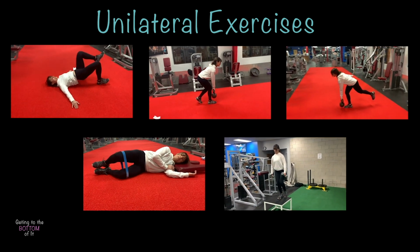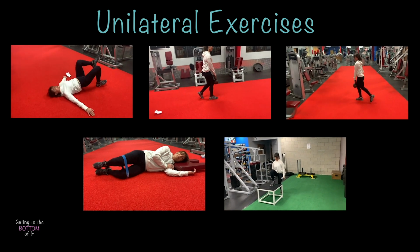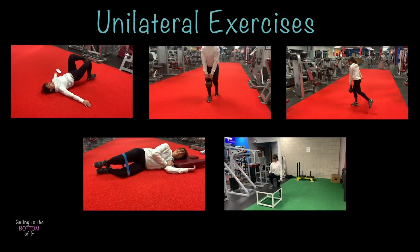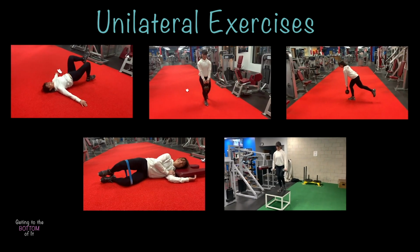Okay, now it's time to do the one-leg exercises or unilateral exercises. By the way, uni means one. Think of unicycle here. All the following exercises are done with the same leg. No rest between exercises. This is what we call a giant set.